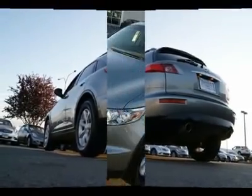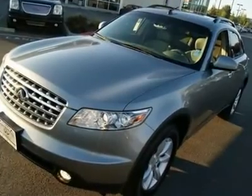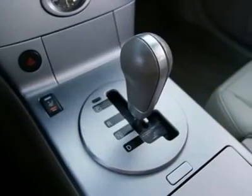The award-winning VQ35 engine makes 280 horsepower and it's low maintenance, with timing chains that never need to be replaced, inspected, or checked, and the first major tune-up is not until 105k miles.